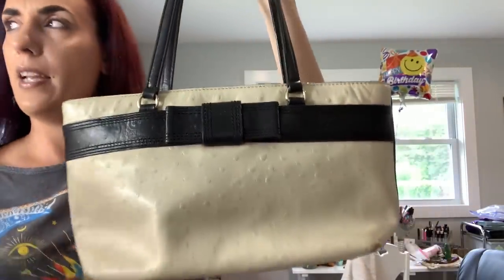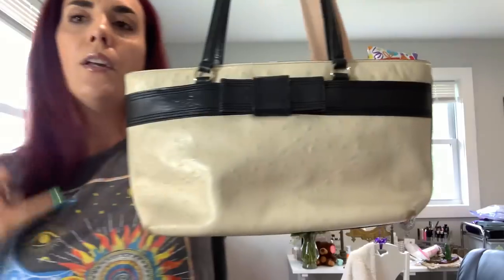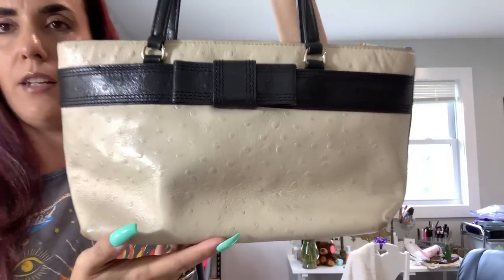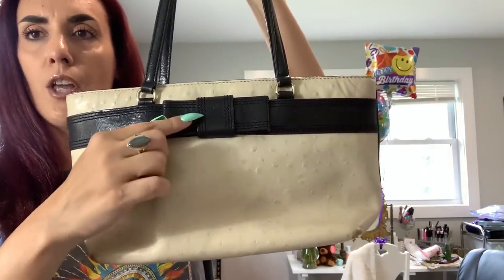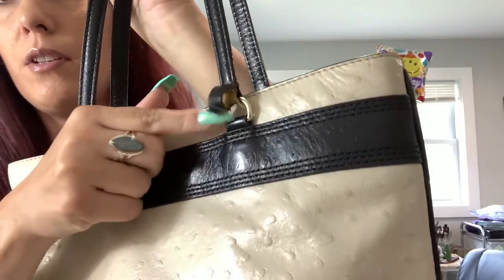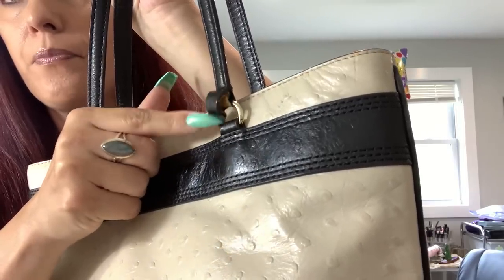Okay. And then lastly for the clearance section is the Kate Spade. Yeah, I think that's too much light now. This is the Kate Spade from the ThredUP from last week. It's the beige ostrich with the bow. And this one, so I didn't notice last time. Look at the strap. I didn't notice that last time.